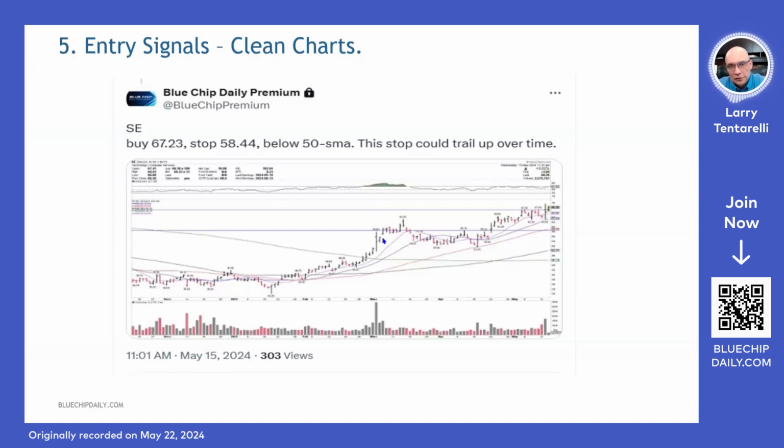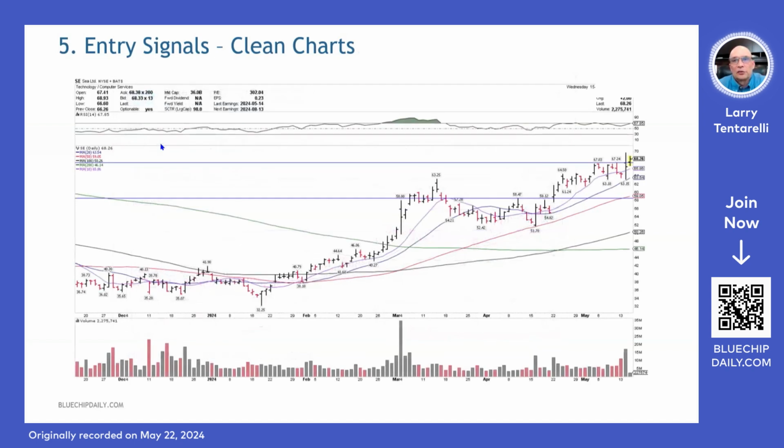At $67. If you look at the C chart, like I said, it looks exactly like the Lilly chart. It looks exactly like the Nvidia chart. It was in the upper right-hand corner. It was over the top of five rising moving averages. Maybe that 200 is a little bit flat, but it's over the top of all the moving averages. The moving averages are stacked. So that buy was at 67.